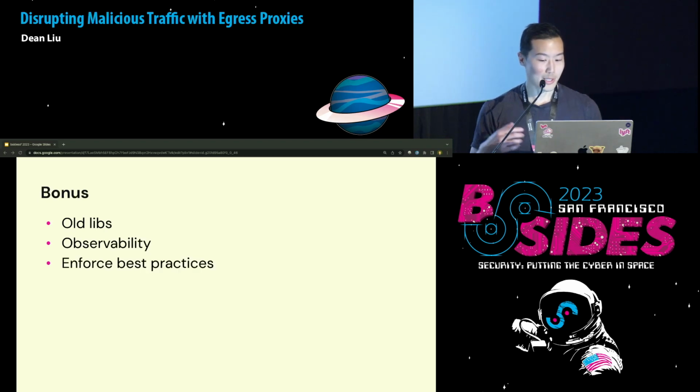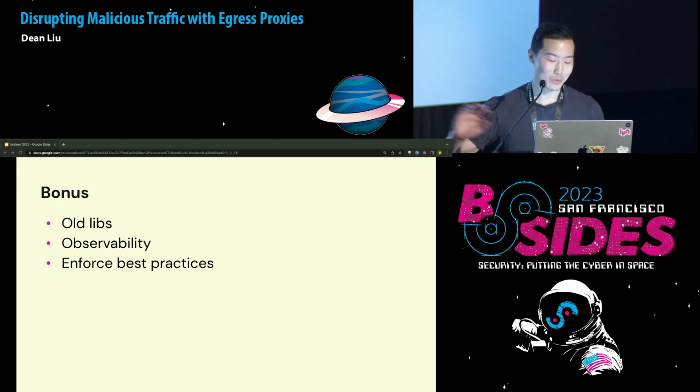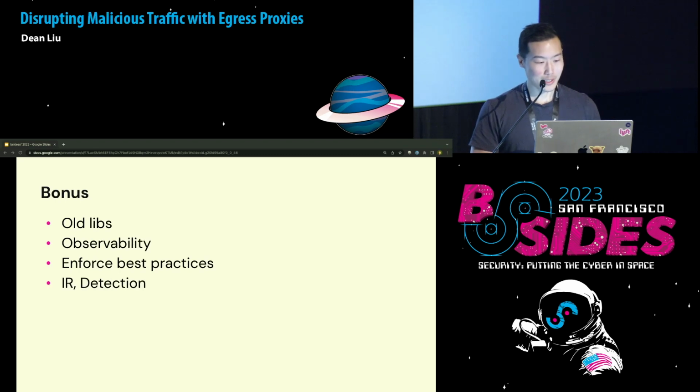We've seen people attempt to mutate production workloads by downloading arbitrary things. So we prevented that. And there's also finally this flywheel effect. There's additional rich telemetry for incident response, for our detection team to write alerts and rules based on this data.